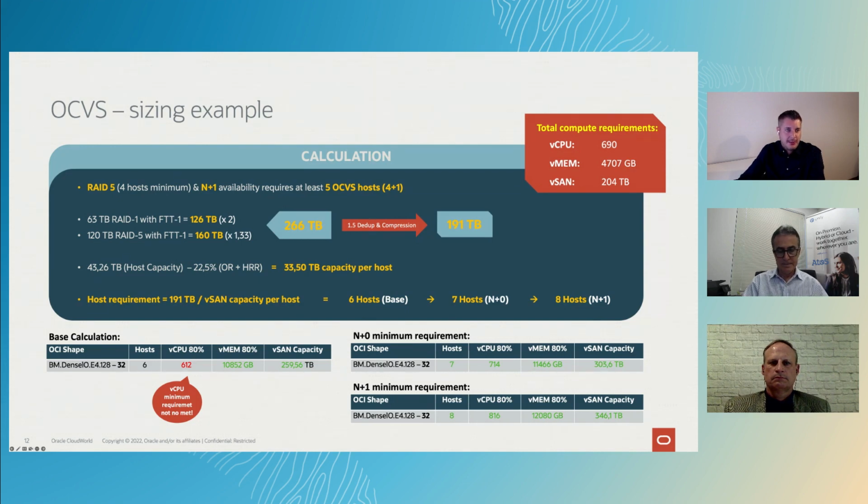And based on that, we are starting our calculation, which is pretty easy in this case. So with the 63 terabyte and 120 terabyte, which will result in 126 terabyte and 160 terabyte, depending on the RAID algorithms, this will give us a total of 266 terabyte of raw data that we have for the virtual machines that we have to store.